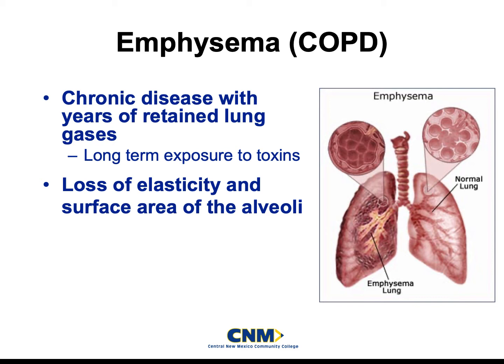Basically, emphysema is a chronic disease from years and years of retained lung gases. Basically this is our smokers, with long-term exposure to superheated gases plus toxins. The problem with emphysema is that they have actually lost surface area of the alveoli. I already mentioned this before, but let's talk about this again.